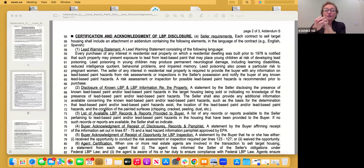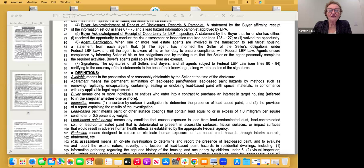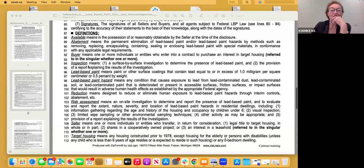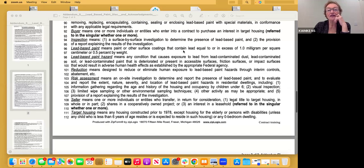And this is certification and acknowledgement of LBP disclosure. Each contract to sell target housing shall include an attachment or addendum containing the following elements. And these are the following elements: definitions. Available means in the possession of or reasonably obtainable by the seller at the time of disclosure. Any reports available. Abatement means the permanent elimination of lead-based paint or lead-based paint hazards. Buyer means who the purchaser is. Inspection means a surface-by-surface investigation to determine the presence of lead-based paint. Lead-based paint means paint or other surface coatings that contain lead equal to or in excess of 1 milligram per square centimeter.